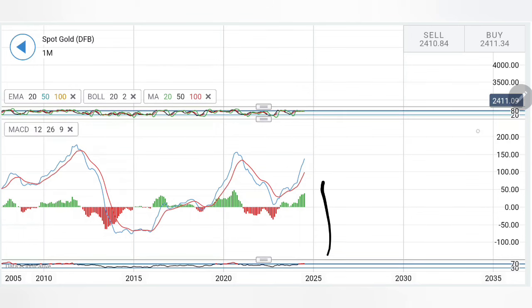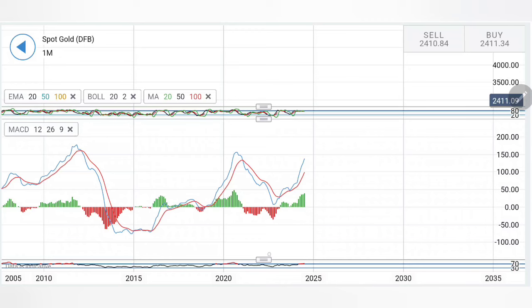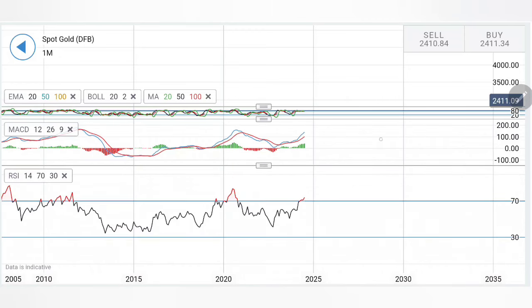The only question is, if on the weekly chart there is a crossover, whether the MACD hits the double top or higher highs here before entering into a leg of correction. What has happened here? So the only question is how high it can take the prices. RSI is back in the overbought zone.